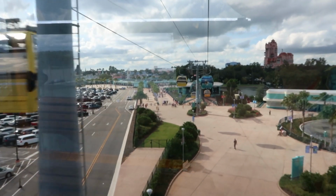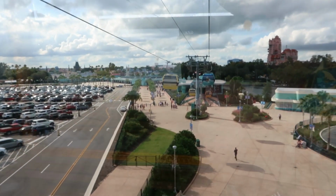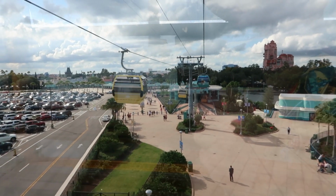Ladies, gentlemen, and members of the Academy, welcome to Disney's Hollywood Studios.